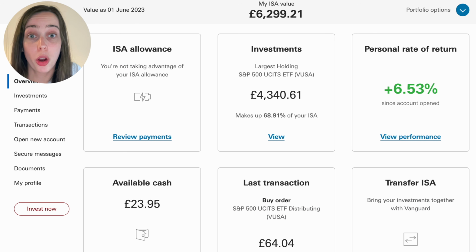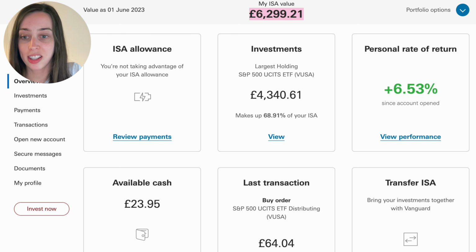So now we jump over to my Vanguard portfolio. First thing that you can see, my ISA value, £6,299.21. Last month, this figure sat at £6,150.96. So you're probably wondering why such the difference when you're not actively investing into this account. I'll get onto that in just a minute.